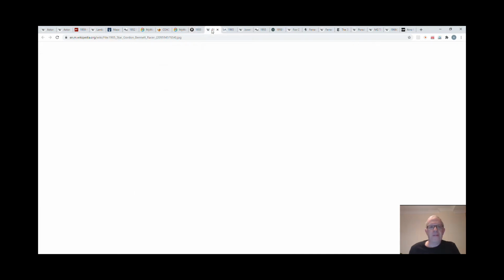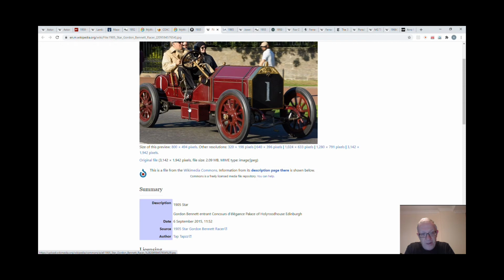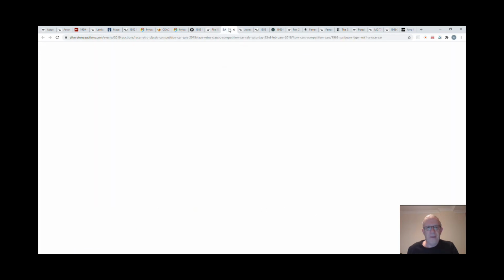The next car is a Star Gordon Bennett Racer 1905. I'm in a vintage car group on Facebook, and a series of these photographs came up, about 22 photographs of this, and I thought, what a wonderful car. 1905, one of the early racers, a great car to model. So that's definitely on my list.